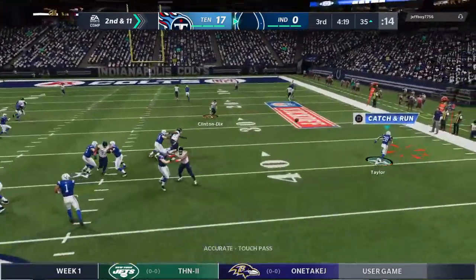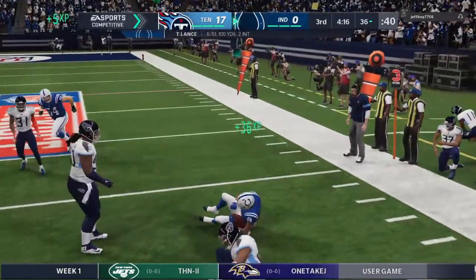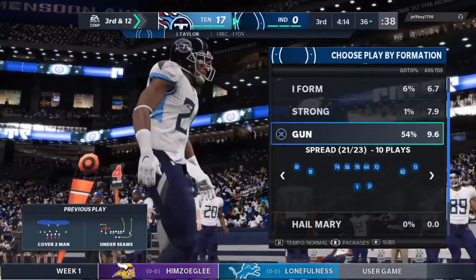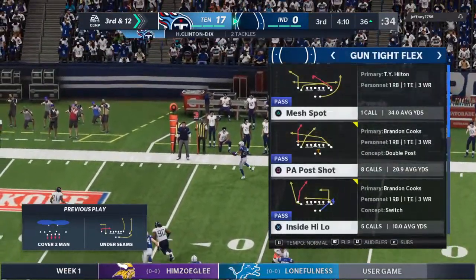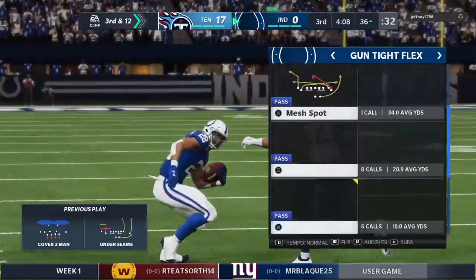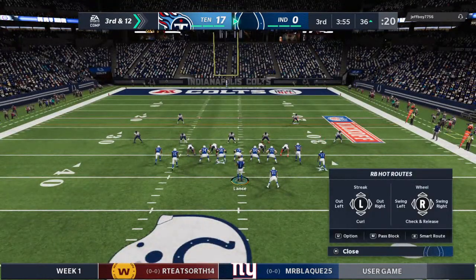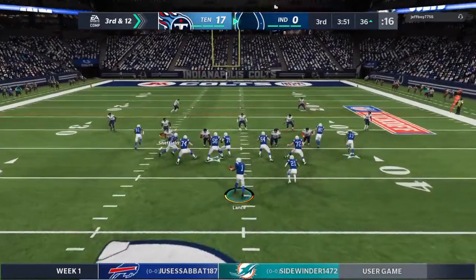Now a shotgun snap as they'll look to throw. He gets this into the hands of Taylor. And that play went nowhere. Losing yardage. It'll be back at the 36. That'll wind up as a loss on the play, so now they're staring at a 3rd down and 12. The last 2 plays each lose a yard. They'll try to move forward here on 3rd and 12.